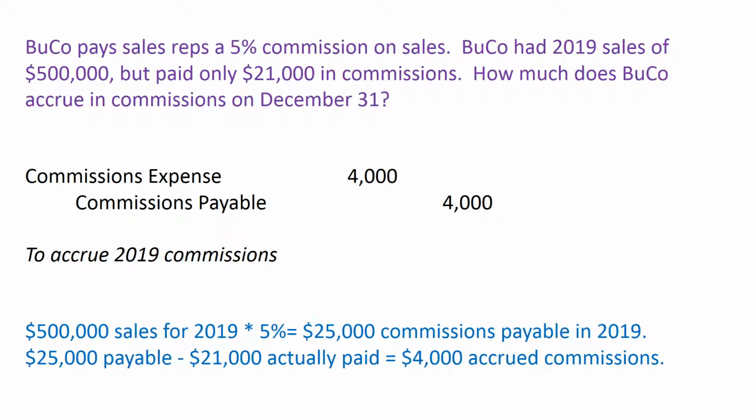Buco pays sales reps a 5% commission on sales. Buco had 2019 sales of $500,000 but paid only $21,000 in commissions. How much does Buco accrue in commissions on December 31st? The adjusting journal entry is debit commissions expense $4,000, credit commissions payable $4,000 to accrue 2019 commissions. $500,000 sales for 2019 times 5% equals $25,000 commissions payable in 2019. $25,000 payable minus $21,000 actually paid equals $4,000 accrued commissions.